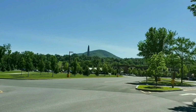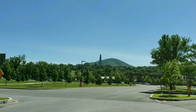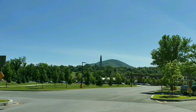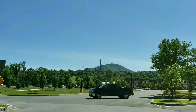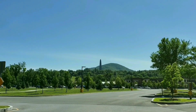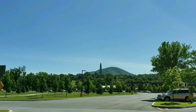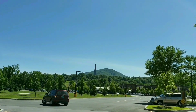All right, so we pulled over here at Walmart because it's Walmart. But you see that big spike coming out of the ground there? That's the Bennington War Monument, and it goes back to the Revolutionary War. And the thing is awesome. You can actually go up to the top. We've already been in there a couple times, went to the top, so I'm not going to do it now. Otherwise, I would show you a video of that.